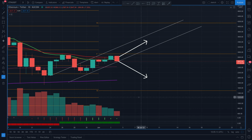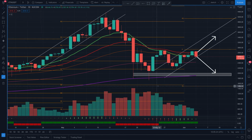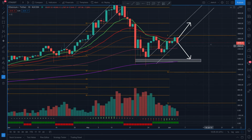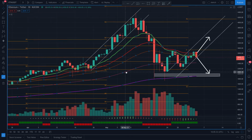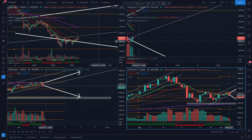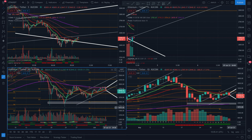Okay, so if it goes down, we're assuming it doesn't break upwards. If it goes downwards, we want to buy at this price. This is the price range that we're looking at. 1900 to 2000. Not likely to happen, but yeah.